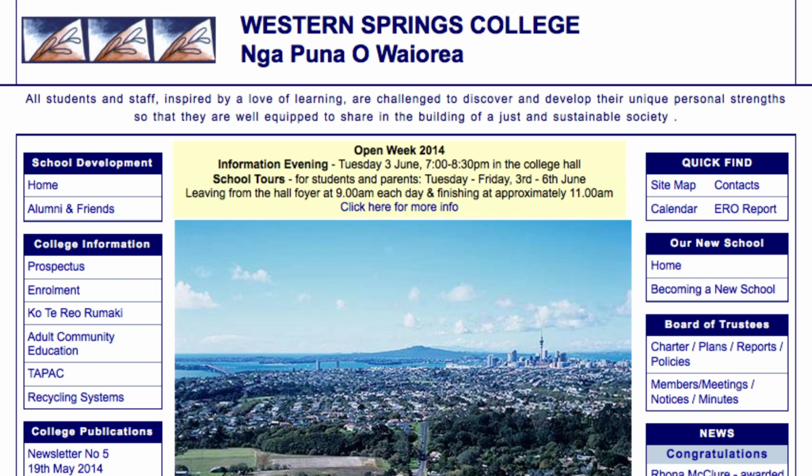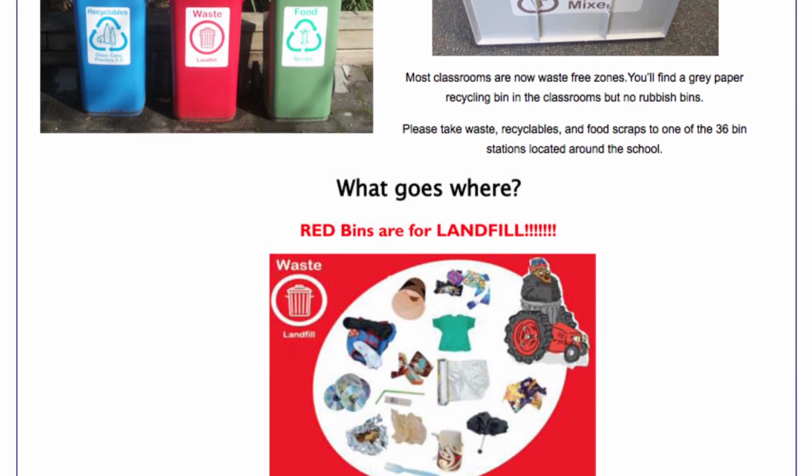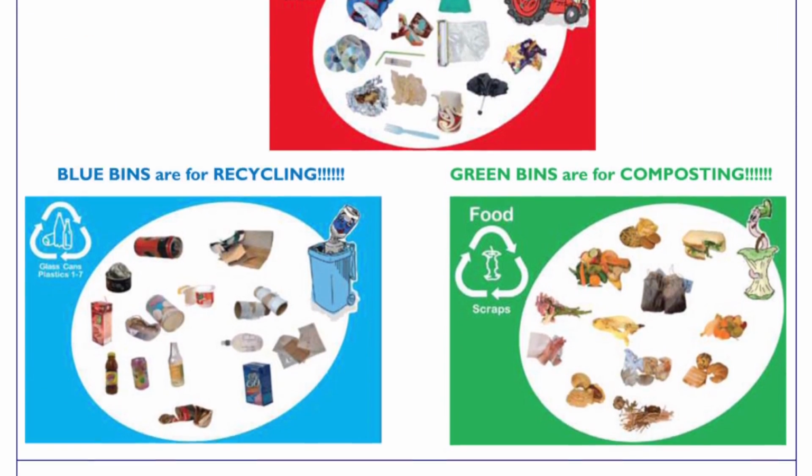As we look back on our journey, we are indeed very grateful for the financial support offered by the Ministry of the Environment and for the community partnership links that we've created with EcoStock. If you would like more information on the journey that we have taken, please see the links on our website.